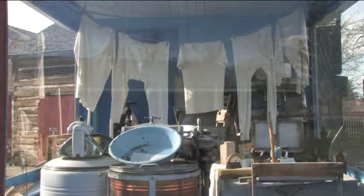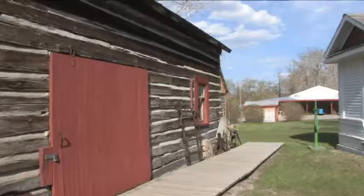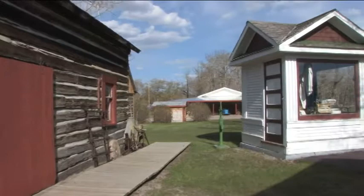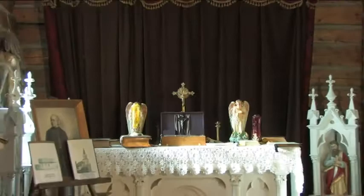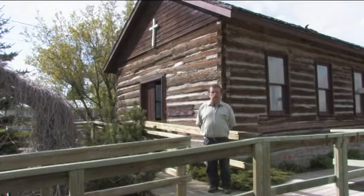Doukhobor immigrants came into the Pincher Creek area during the First World War, and we have those unique buildings as part of our heritage. The Father Lacombe Hermitage was built in 1885 on the South Hill in Pincher Creek and served as the first Roman Catholic church for this community.